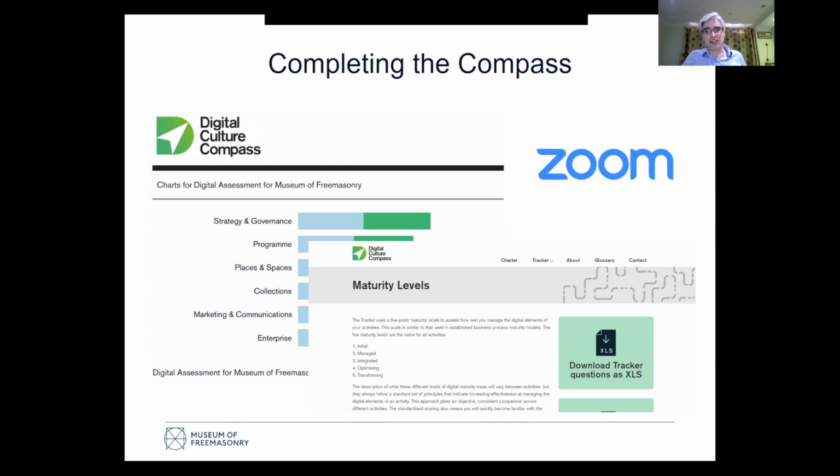This made for high scoring in some areas where we'd made big strides in recent years, so marketing and communications in particular for us, and demonstrated the work that had been done to drastically change and improve our working practices using digital tools. The other point to make about scoring is that we also stumbled occasionally when we realised that we had high scores for high levels and low scores for lower levels.